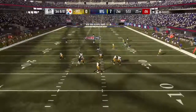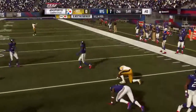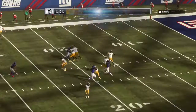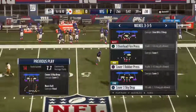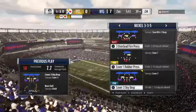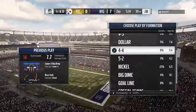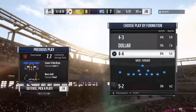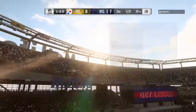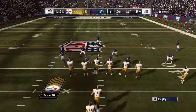From the shotgun, it's Roethlisberger. He gets it to Brown, complete. And he gets this one just shy of the 40, down at the 39. Roethlisberger hooking up with Brown to get the Steelers a first. So from the 39 now, they'll come up on a 1st and 10.